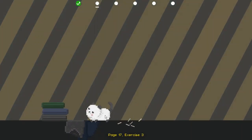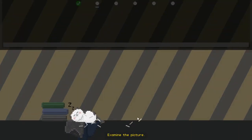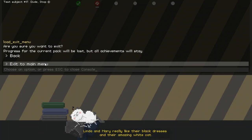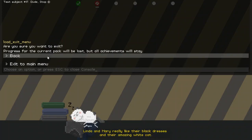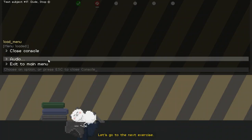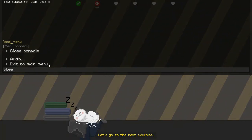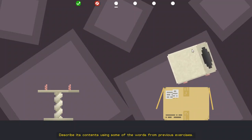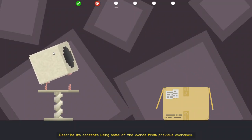Page 17, exercise 3. Examine the picture. Where is the cat now? Yes, the cat is in the bedroom. Linda and Mary really like their black dresses and their amazing white cat. Let's go to the next exercise. Page 17, exercise 4. Imagine a situation. Linda and Mary received a package. Describe its contents using some of the words from previous exercises.